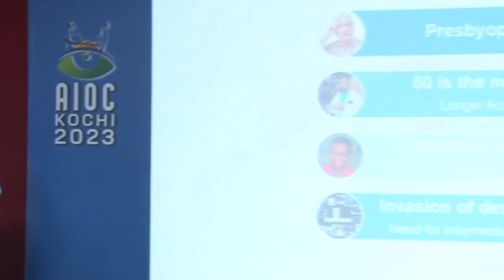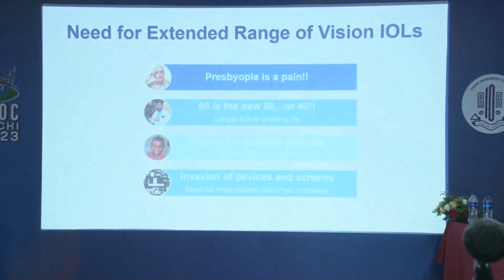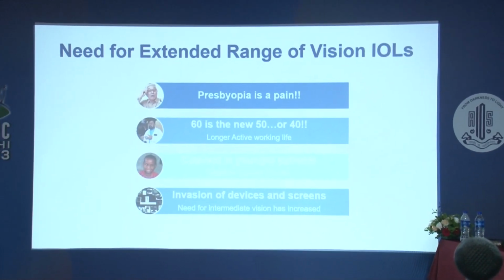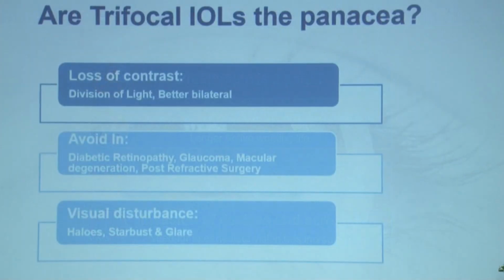The need for extended range of vision IOLs was felt because presbyopia is a pain. Longer active working life is there. 60 is the new 50 or 40, and because of diabetes, steroids, trauma, cataract is happening in younger patients. Need for intermediate vision has increased because of the invasion of devices and screens.